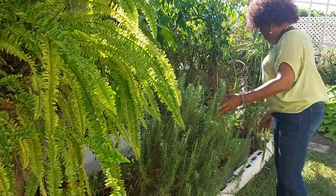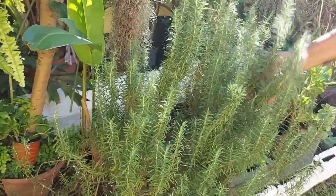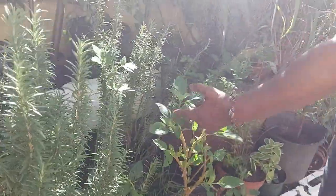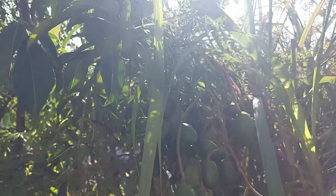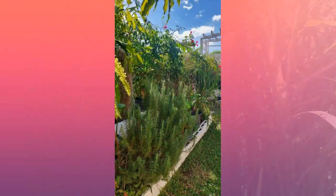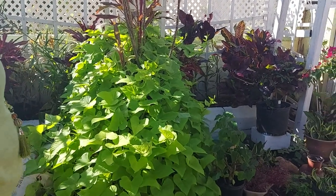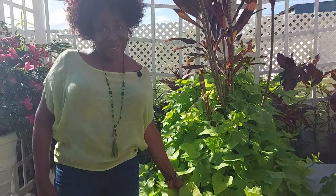This is her vegetable and herb garden. This is a very nice lush rosemary. She has peppermint and then of course callaloo. Smells very nice around here. More potato vine. I think this is such a pretty color, and it's almost the color of my blouse. Did you notice?